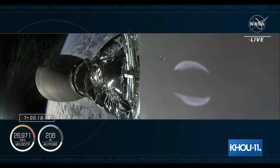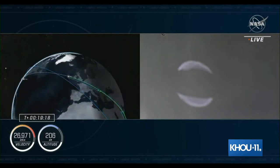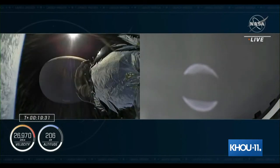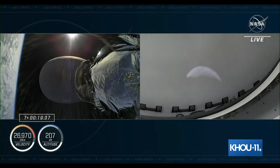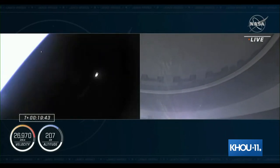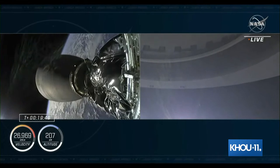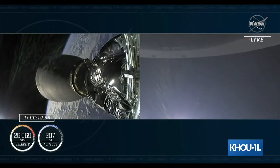There are six hooks that hold the nose cone in place during the launch and ascent portions. Those have begun to retract and the nose cone is beginning to swing open. The nose cone is about two-thirds of the way open at this time, so we do expect it to be fully open here shortly. Shortly after nose cone deployment, the crew will be able to get their visors open and they'll be given the okay to get out of their suits, and that will allow them to settle in for their ride to the International Space Station.